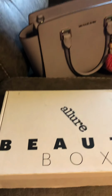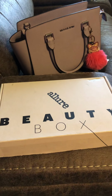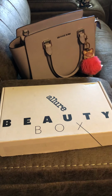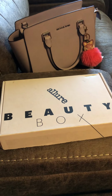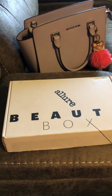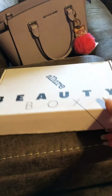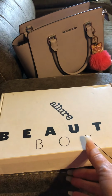Hey guys, okay, so I wanted to show you real quick a new box that I've been getting. The box isn't new, it's been around for a while, but I just started getting it, so it's new to me. I've been getting it for about maybe 3 to 5 months now. It's called Allure Beauty Box, and it's not a big box. It's about the size of BoxyCharm, maybe not quite as thick though. Anyway, so I wanted to open it up.